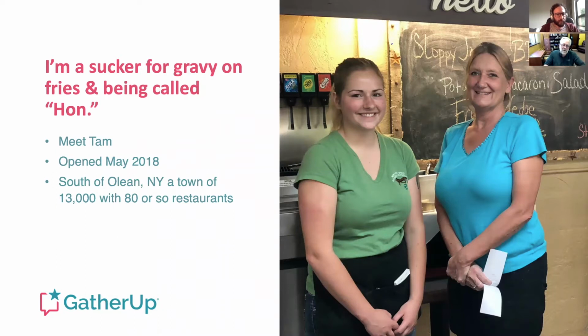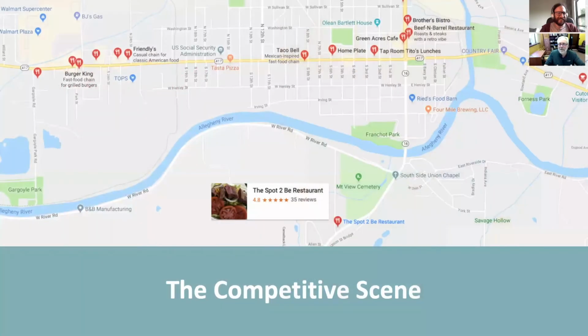The town is interesting because even though it's not very populous, it's at the center of a regional shopping area. So it has a large number of restaurants, so it's a relatively competitive market. Her restaurant has 9 seats and a counter, so not very big. And I was fascinated by this sort of yeoman's effort of opening a business, having never done it before.